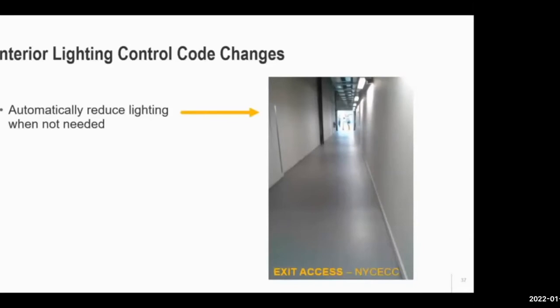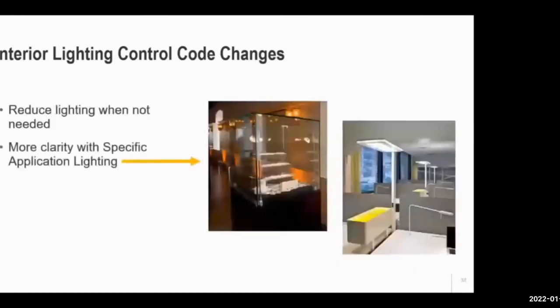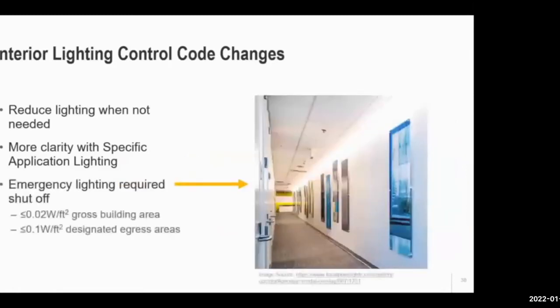Other changes with the interior lighting controls, what we've seen is more clarity with the specific application lighting. That's your task, your case, your display lighting. Some clarification that this independent control that the codes have listed in there is a separate manual control device, so an additional switch so that individuals can operate those lights independent of the general lighting in the space, as well as clarity to make sure that it's clear that the automatic shutoff controls are required for these spaces as well, whether it's by occupancy sensor or time switch based on the requirement for those individual spaces. So more clarity to those lights for control.